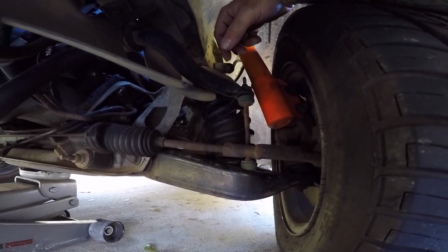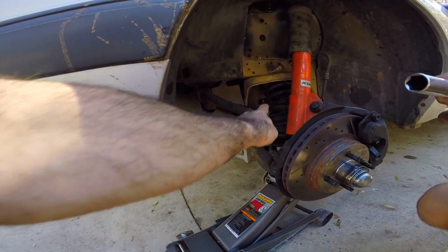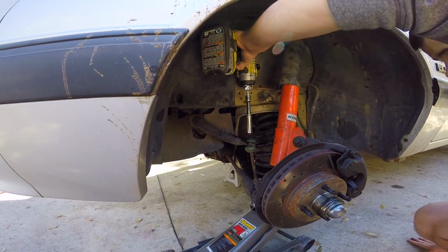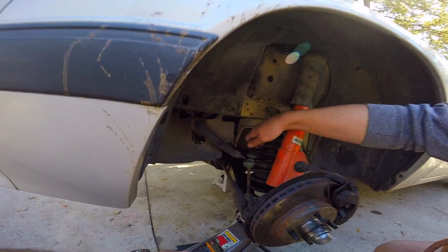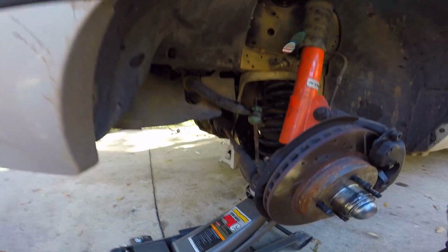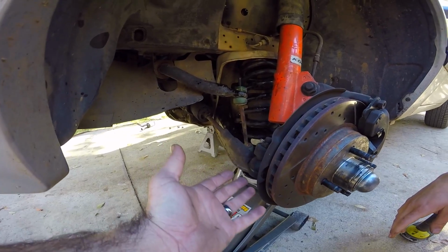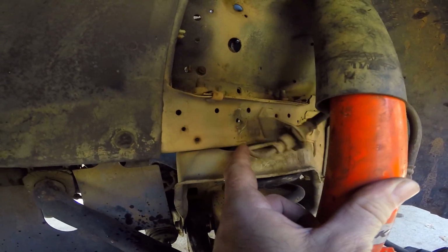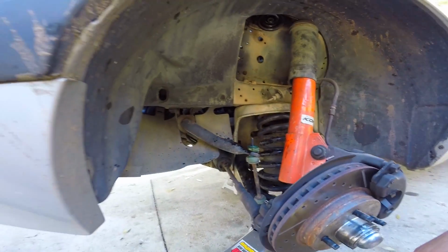All right guys, we're going to go ahead and get started. Right now Andrew is going to take the sway bar nut off. So you got to take your sway bar nut off right here, but make sure that you have pressure up under the A-arm whenever you do this. Also, this is the brake line that I was telling you about. All you have to do is take that loose.